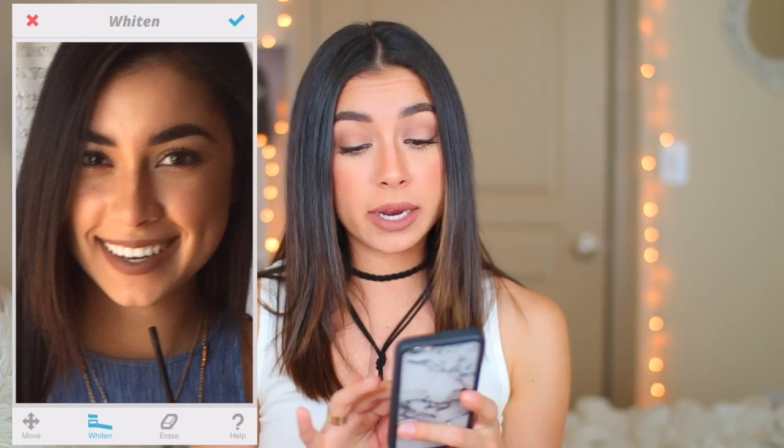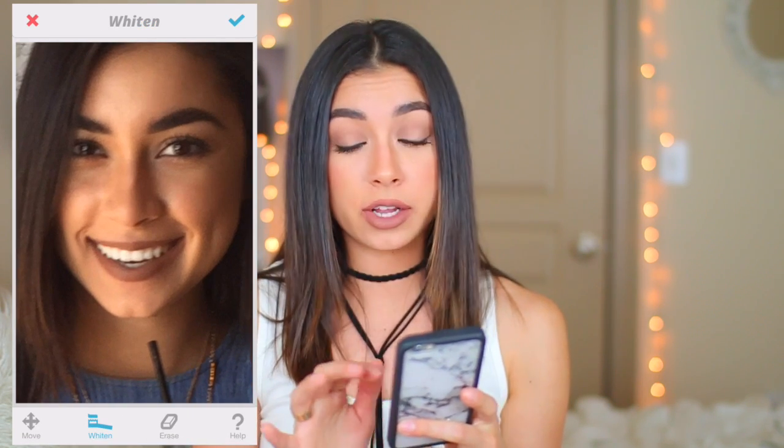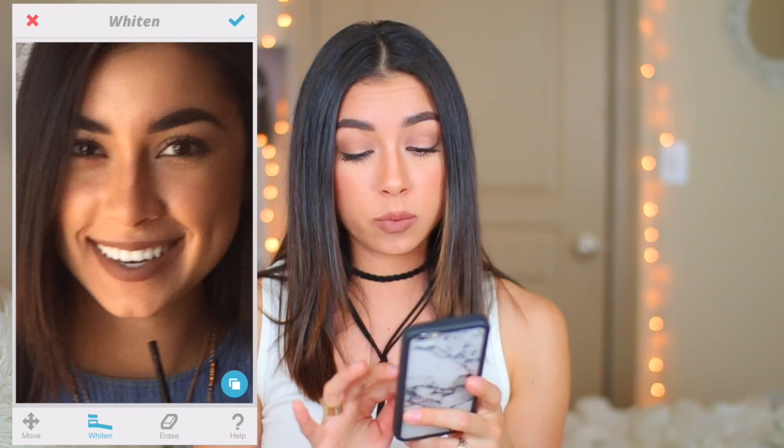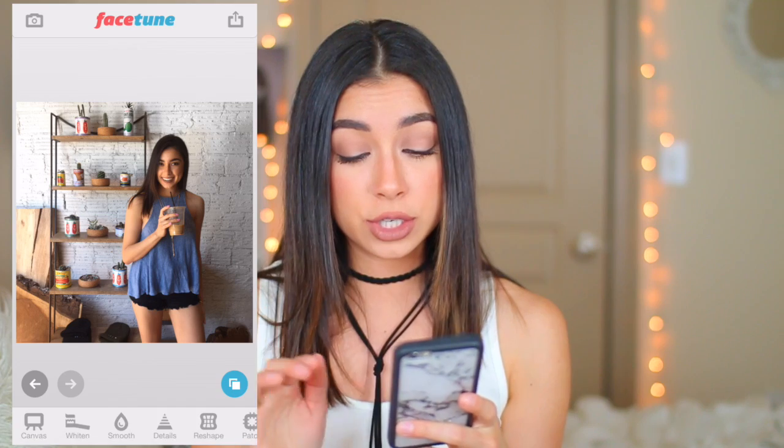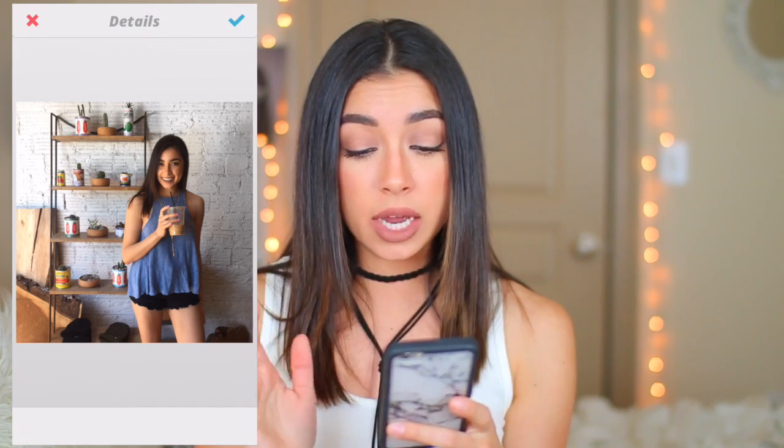Usually I would like to whiten my teeth a little bit. Man, this is scary close. Just run the whitening tool over my teeth a little bit. Check, that looks good. And then a lot of the time I will use details.